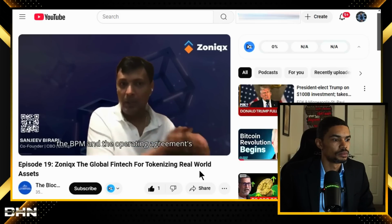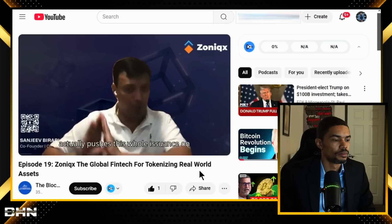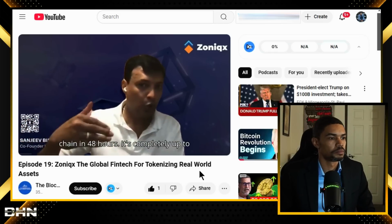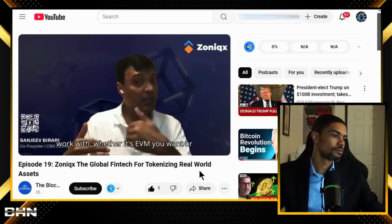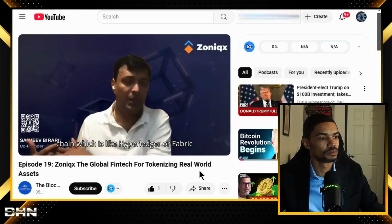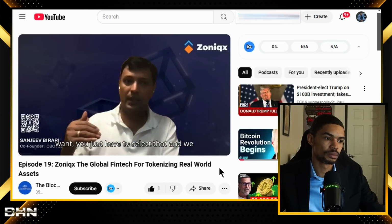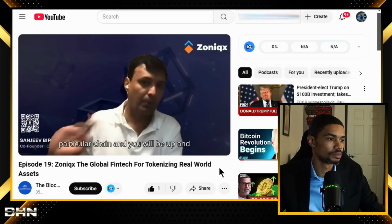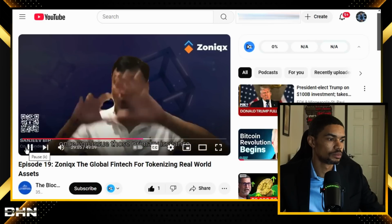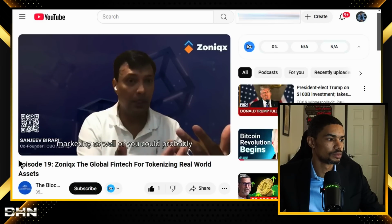After the PPM and the operating agreement are done, it comes to Zonex, and Zonex pushes this whole issuance on chain in 48 hours. It's completely up to you which chain you want to work with, whether it's EVM or non-EVM, or a permissioned chain like Hyperledger, Fabric, or Visus. Whichever chain you want, you just select that, and we can push on that particular chain, and you will be up and running in 48 hours.